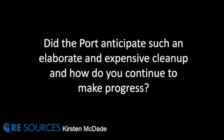So, Brian, out of curiosity, the Port purchased this property for $10 in 2005, with the condition that it would assume the majority of the cleanup costs. Did the Port anticipate such an elaborate and expensive cleanup, and how do you continue to make progress? Has the Port ever thought, oh my gosh, what did we get ourselves into?